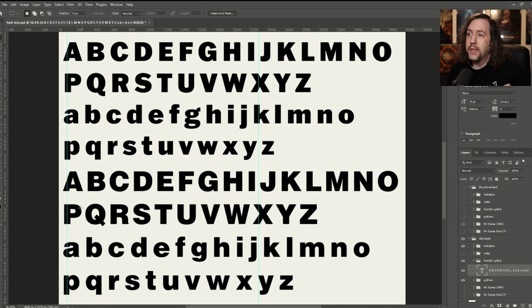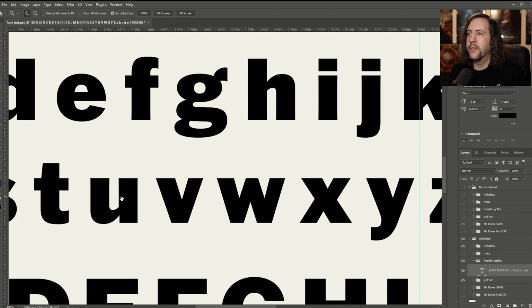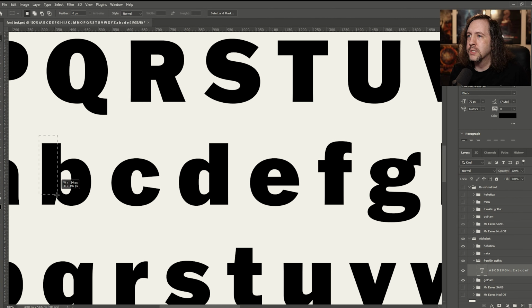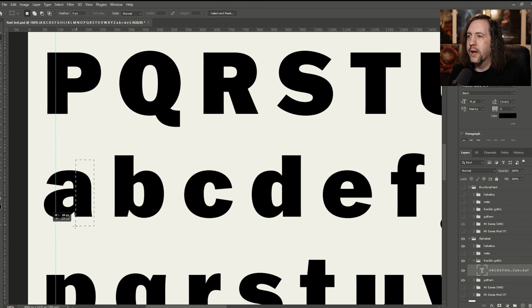And another thing is, if we're looking at the P, it's just like this circle, the Q is a circle. Well, it's not really a circle, it's an oval, but B is an oval, that kind of thing. I thought it was interesting with Franklin Gothic, if we really zoom in, how they're still keeping this squared off part, with like the D, and with the B, you still have this squared off part. With the A, you still have this nice squared off part. So I thought that was kind of interesting.